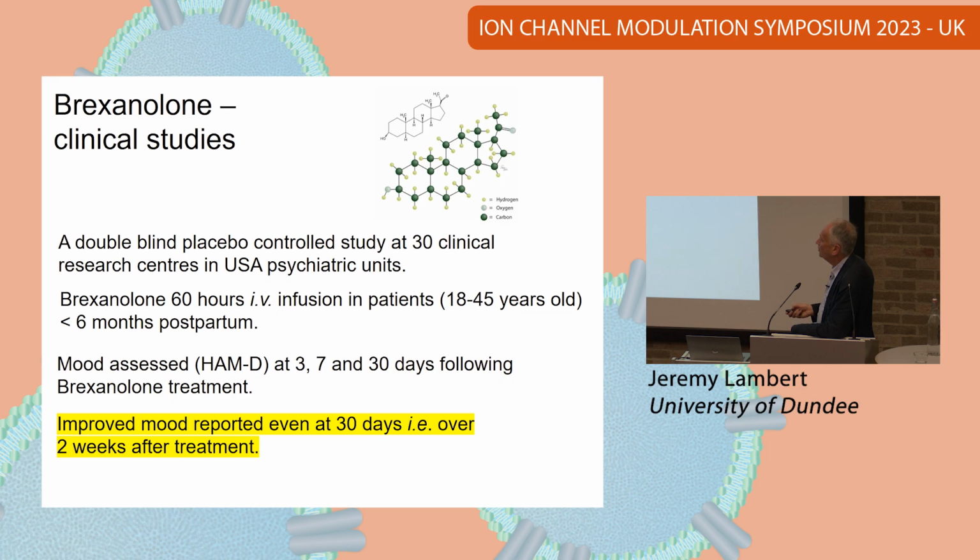However, their mood, as assessed by HAM-D scores, was improved, and it's now improved way past 30 days after this type of treatment, and they're modifying the way that they're giving this, so giving it longer, etc. So how that happens and how that stays like that, we don't know. But there are one or two ideas emerging. So it's effective in improving this mood disorder. I should also say it's being looked at by SAGE in particular as a treatment for major depressive disorder.